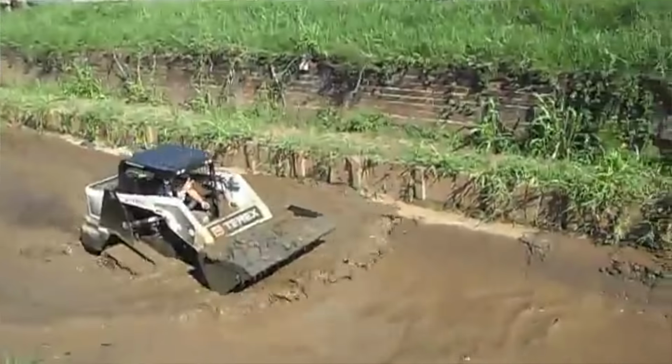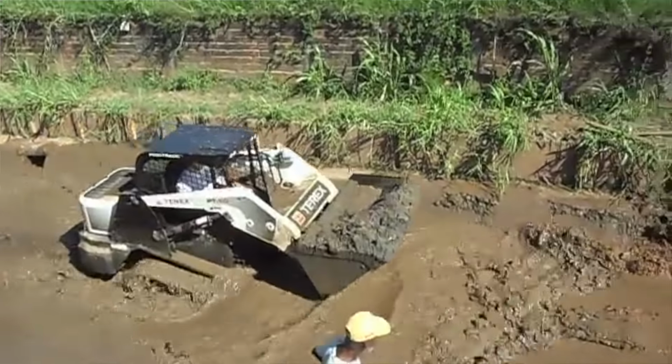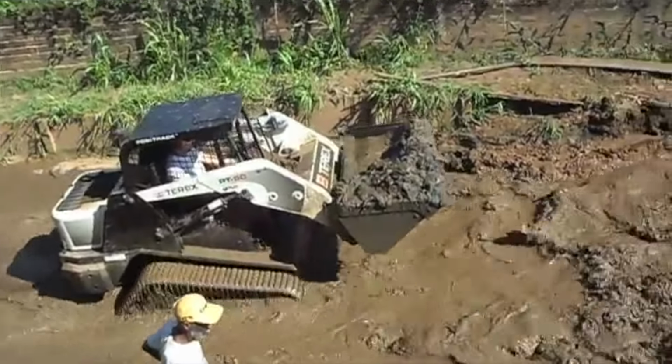The Terex PT-50 is a pile of junk dressed up to look like a skid loader. From its engineering to its power and performance, this thing is the red-headed stepchild of skid loaders. Wow, why don't you tell us how you really feel?